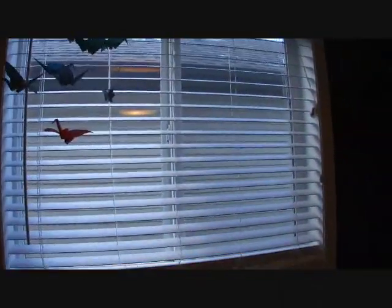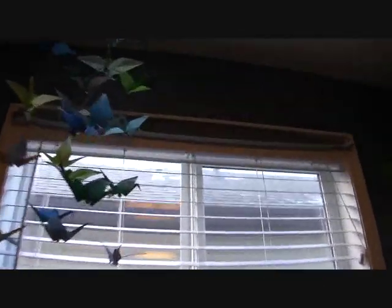So we have these blinds installed, and up there, that little gray thing, that's actually just a blackout shade because our blinds, when they close, they don't black out all of the sun, so that just kind of falls down and helps make the room darker.